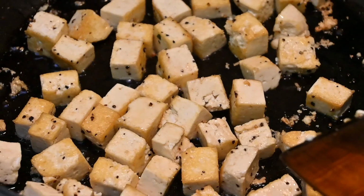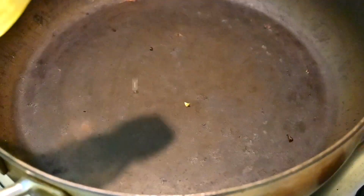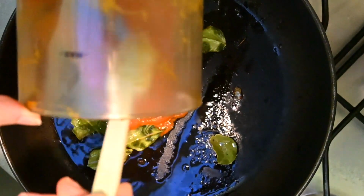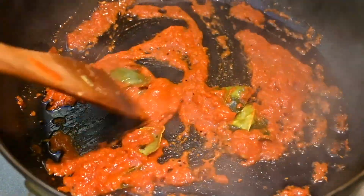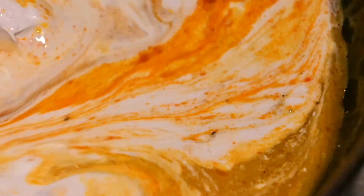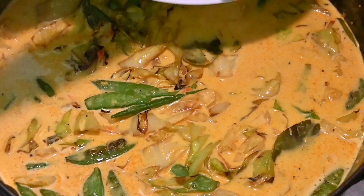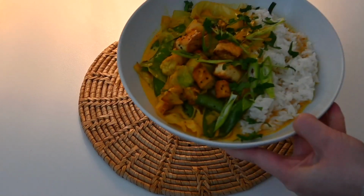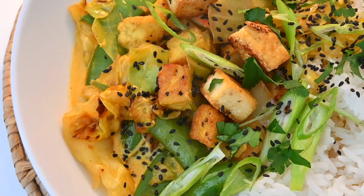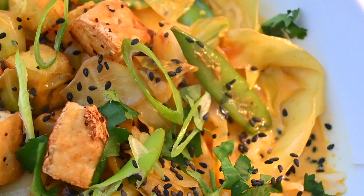You make your own curry paste using chili powder and turmeric and ginger, and then we fried off some cabbage and sugar snap peas, and then you add in this homemade curry paste with some lime leaves. We've used dried ones, but you can use fresh ones. Look at that colour, isn't it gorgeous? And then we added in the coconut milk, simmered that for a bit, and then added it in with all the veggies and some crispy tofu, served it with rice, and it's just so warming but also fresh. Honestly super delicious.